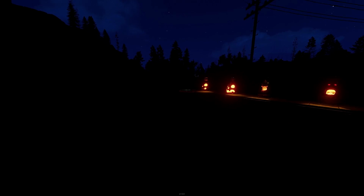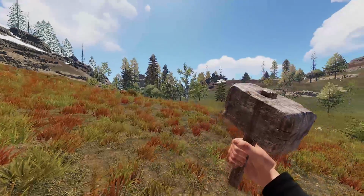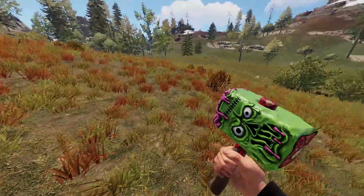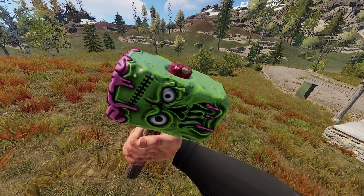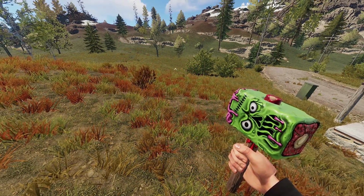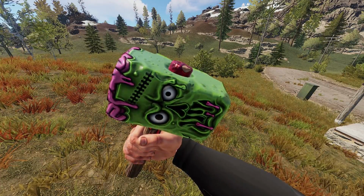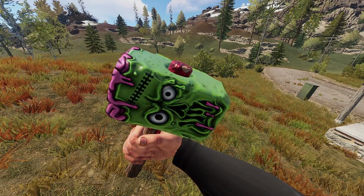Alright, so let's go take a look at the weapons and things. Alright, starting up, we've got some hammers for you. Starting out with this awesome little hammer. It is the Brain Eater by Little Ranger. I just love the look of it. It's got a Frankenstein zombie slime creature thing going on. It's kind of a combo of all of them.